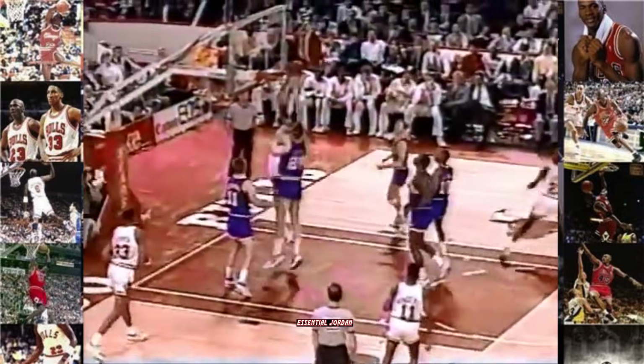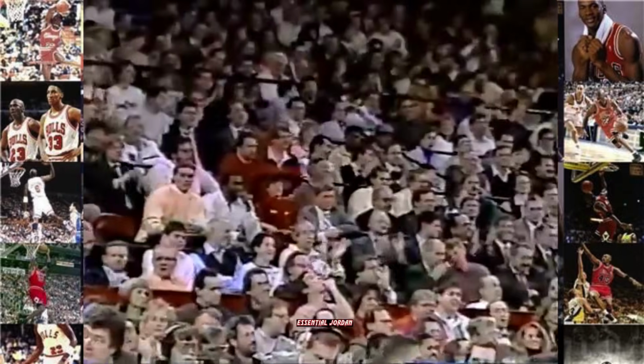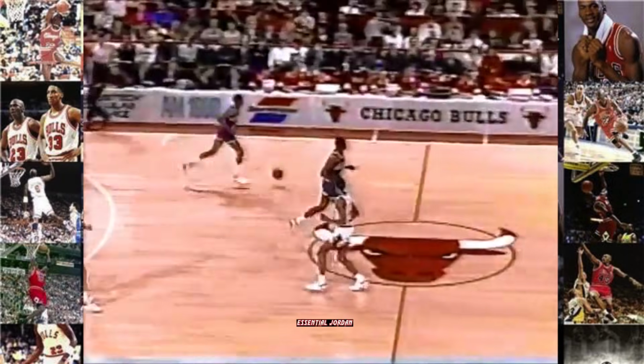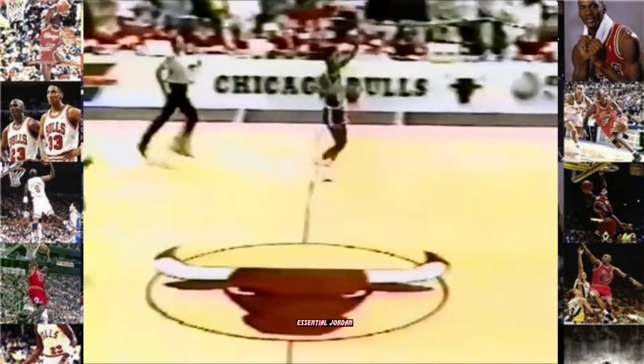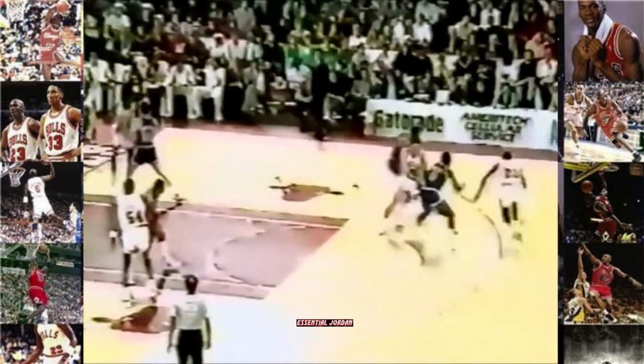Michael driving underneath. Grant for the jam. Horace Grant with 10. 78-53. The lead is up to 25. Jordan from 3. Michael Jordan, 30% shooter from downtown, in 2 of the 3 games, the one here and then the one in New York 2 weeks ago.